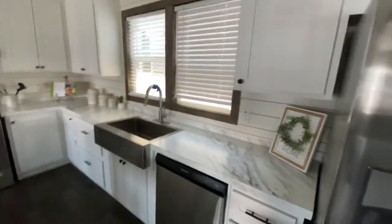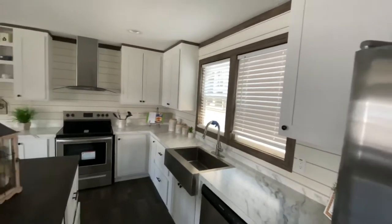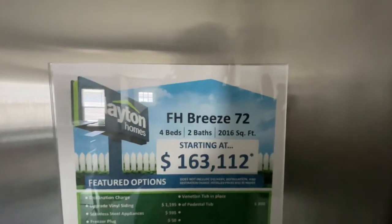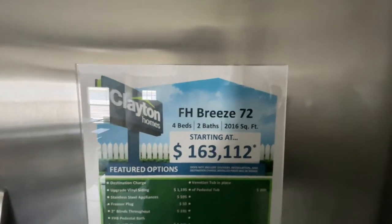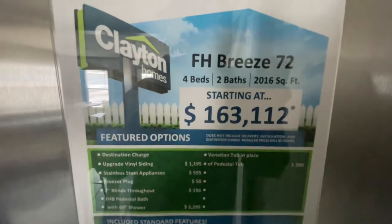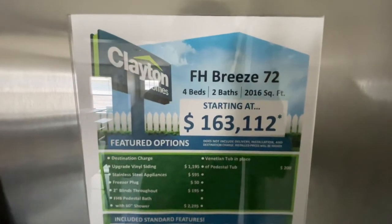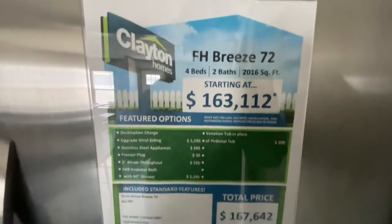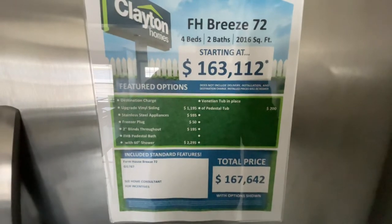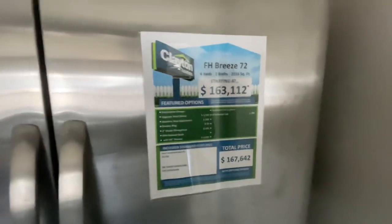All right, so this is a 4-bedroom, 2-bath, 2016 square foot home, and the price is $163,112. All right, and these are the add-on charges, you guys can see. And the total price for this home after the add-ons is $167,642. All right. Not bad.